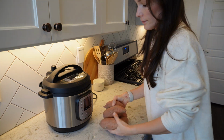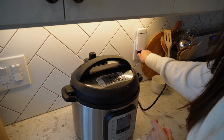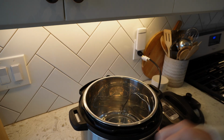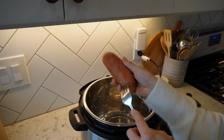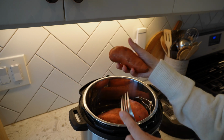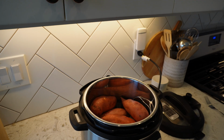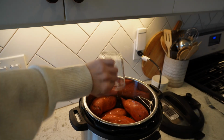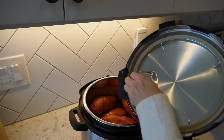I like to use the Instant Pot to make my sweet potatoes. So once I wash them, I'm going to get them in there on top of the little rack that it comes with. I do stab them with a fork so that they'll cook evenly throughout. I don't want them to be mushy, so I cook them to the point of doneness to where they're still tender in the middle, but they don't just come out as complete mush, and they're so much easier to peel.